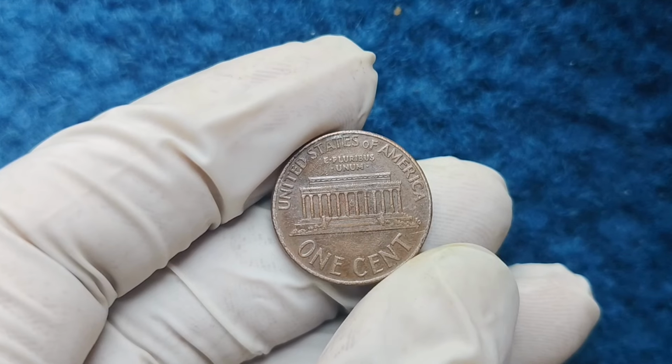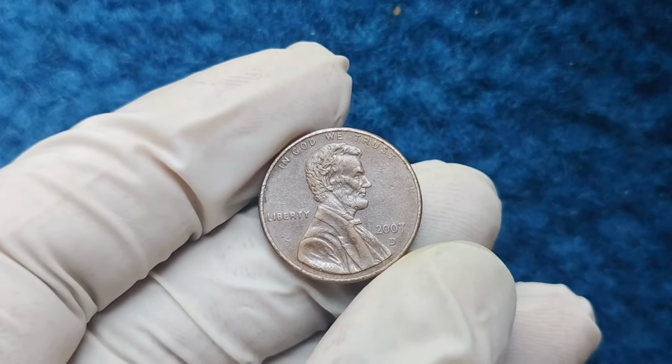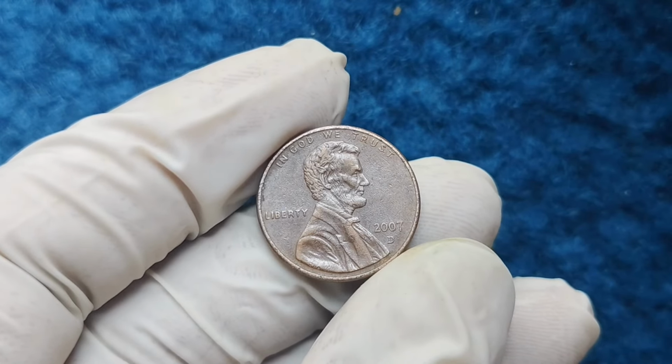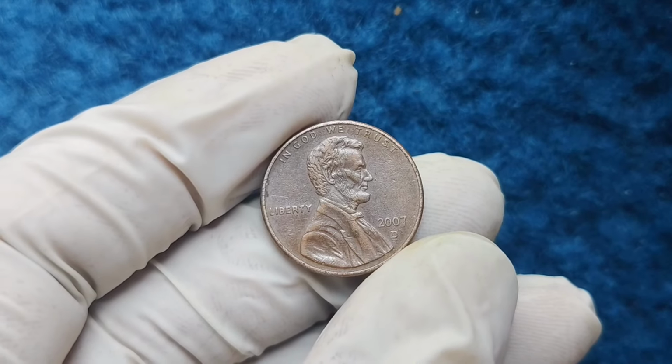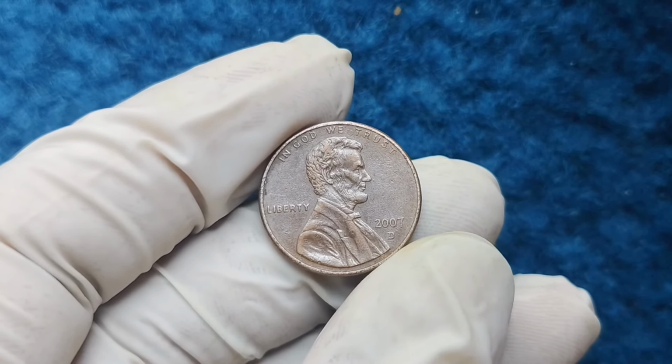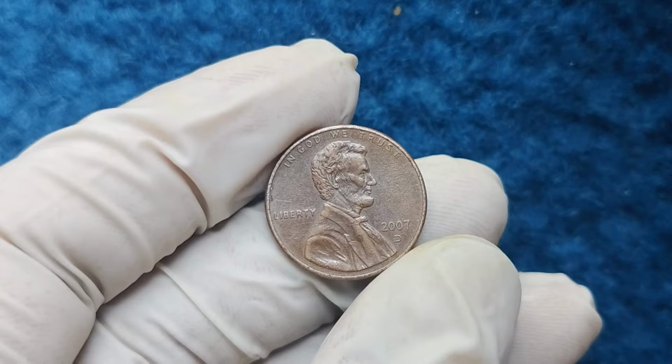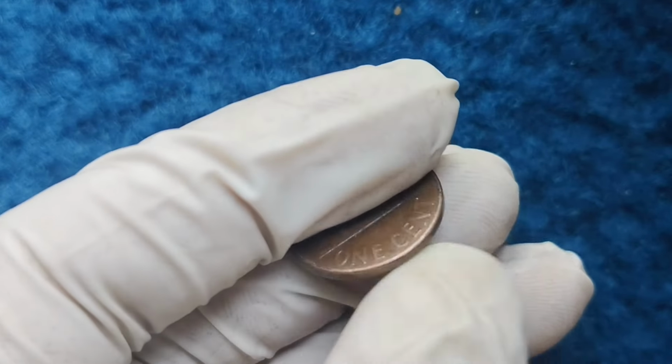Could I have just spent a $1.4 million penny on a candy bar? We'll never know, but let me tell you, I still check my change like a hawk to this day. Alright, so what's the takeaway here? Always check your pennies, people. That little coin in your pocket could be worth more than a brand new sports car.